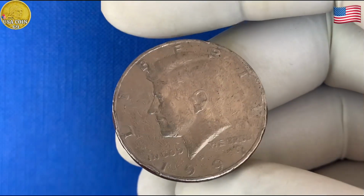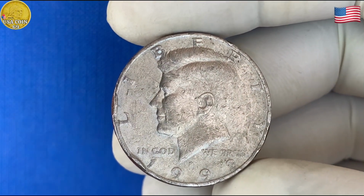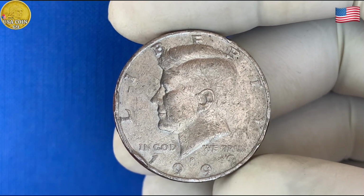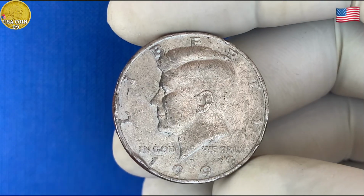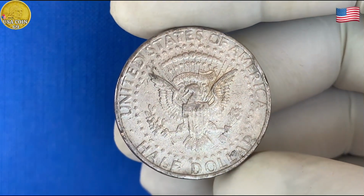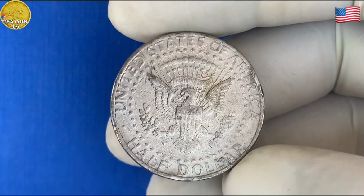The Kennedy half-dollar itself has a rich and emotional backstory. The coin was first introduced in 1964 as a direct tribute to the late President John F. Kennedy, who had been assassinated the previous year. Kennedy's tragic death left an indelible mark on the nation and the U.S. Mint, at the request of President Lyndon B. Johnson, decided to create a coin that would honor his legacy.